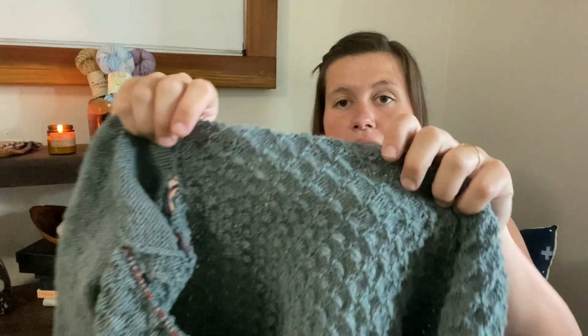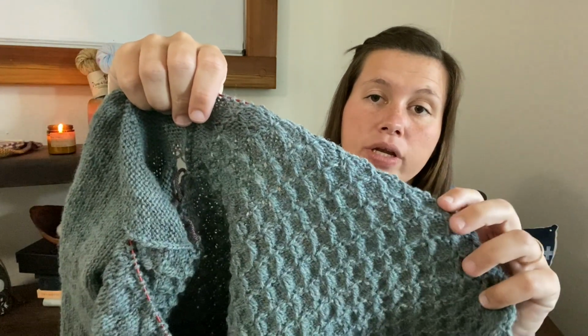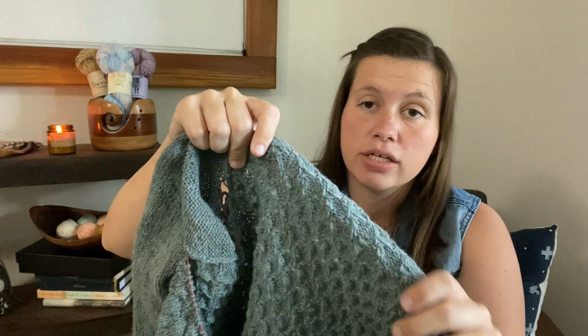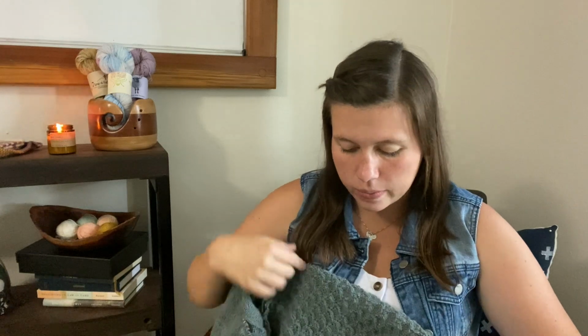So you actually knit this sweater inside out, and then at the end you flip it. So this is the inside of my work, and this is what will be showing when you wear it. Although Anna did say if you seam it correctly and really take your time with it, you could wear it either way. So that's my goal with it.